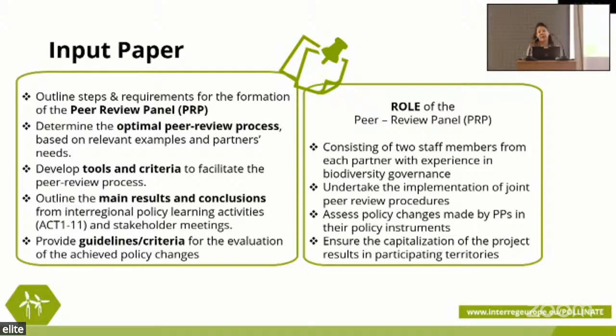Now, what will this panel do? It will consist of 2 staff members from each partner organization with experience in biodiversity governance. They will undertake the implementation of joint peer review procedures, and there will be guidelines for how to do this. Their role is to assess policy changes made by project partners in their policy instruments, and they will ensure the capitalization of the project results in participating territories and regions. I think it will be a pretty fun activity, just to have a general overview of the whole project.